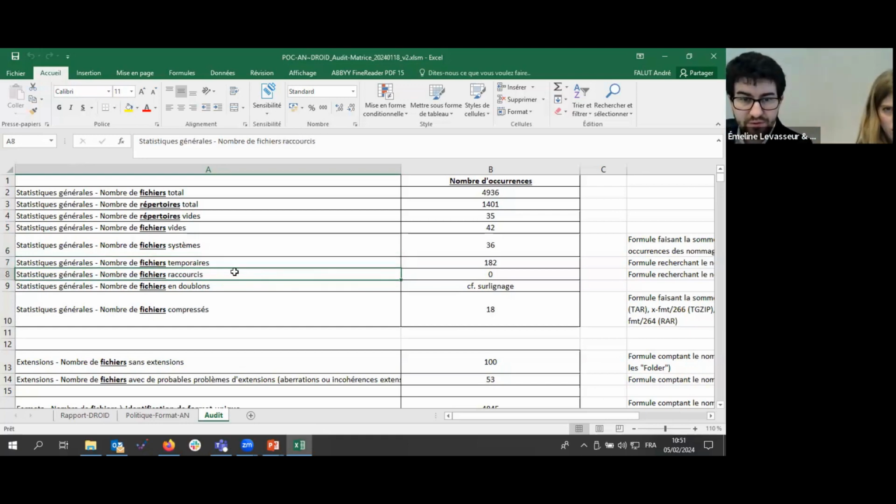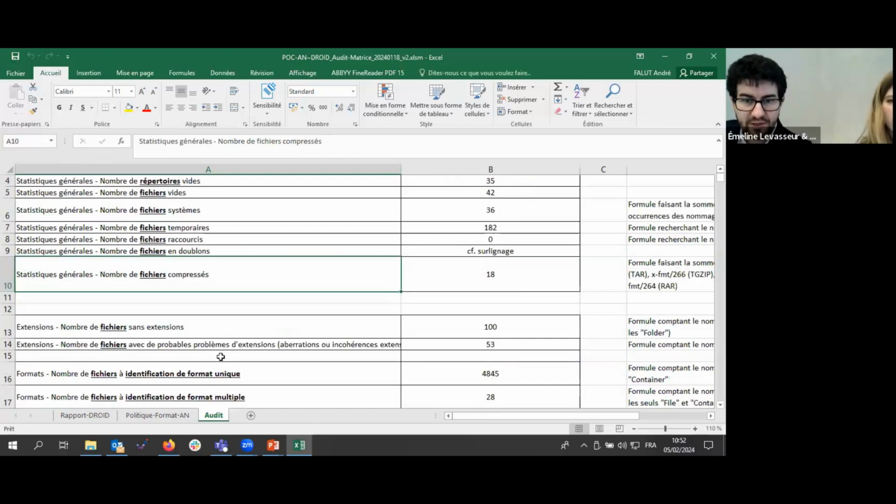We have shortcut files identified by their PUID. We have also, as we mentioned, duplicates will be highlighted in the first tab. We have the number of compressed files. Those are files that have been identified as zip, gzip, bzip, 7-zip, or RAR. Next, we have a category for extension-related issues with the number of files without an extension and the number of files for which DROID has flagged an extension mismatch.